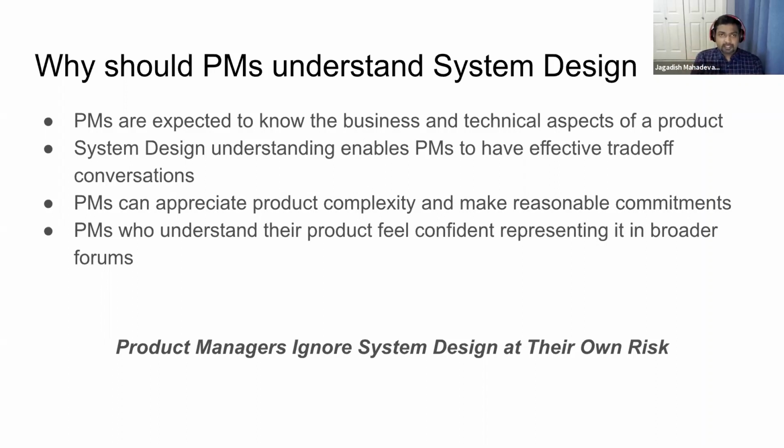than the other areas. So it's going to take longer to land this particular change or this particular request from another stakeholder. So all those commitments become reasonable if PMs understand complexity. Finally, it's about PM's own confidence, right? Like, I understand my system thoroughly, and I feel much more confident to represent my system in much broader forums.